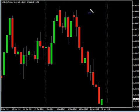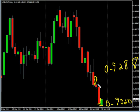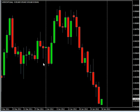Now the US Swiss, this pair gapped down just by a little bit, about 5 to 6 pips. Closed down on Friday. It's already retraced that gap, moving a little bit higher. Look for it to potentially go as high as 0.9288, possibly as low as 0.9020. Look for some resistance around 0.9205, and look for some support around 0.9065.